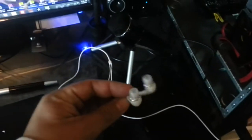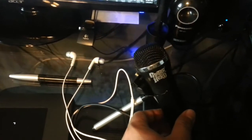Here are these earbuds. I use these to game at night, so I won't have to bother anyone while I'm playing on my PC. They're the Samsung Galaxy S3 earbuds that came with it. Oh, and to do my commentaries, I use this Guitar Hero mic that came with Guitar Hero. See? I just put it on like that, and I start talking. Woohoo!